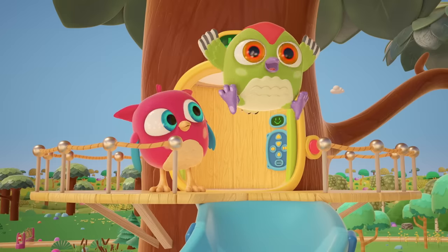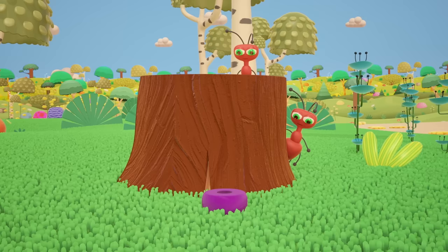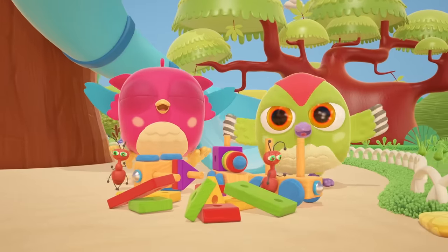Now it's your turn, birdies! The train's wrecked, but we can put it back together again. Ants, do you want to play too? Hey! Roll that ring over here. Let's all play together.